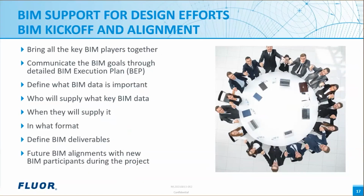Therefore, it is important to invite all BIM participants to a BIM kickoff meeting at the beginning and then to organize regular alignment meetings. The BIM manager leads these meetings and communicates the BIM goals through a detailed BIM execution plan. The key BIM participants are owner client, design BIM manager, and construction BIM manager, both supported by BIM coordinators, BIM engineers, and trade partners through participating BIM representatives.